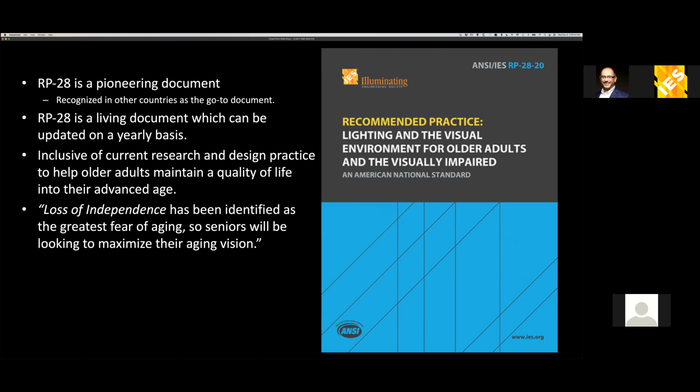So RP28 is a pioneering document in the sense that it was one of the first documents of its type. And it is referenced all over the place, not just in international energy codes, but in other recommended practices all around the world, and is a baseline for other documents that are being developed by the CIE and other organizations that talk about this information.